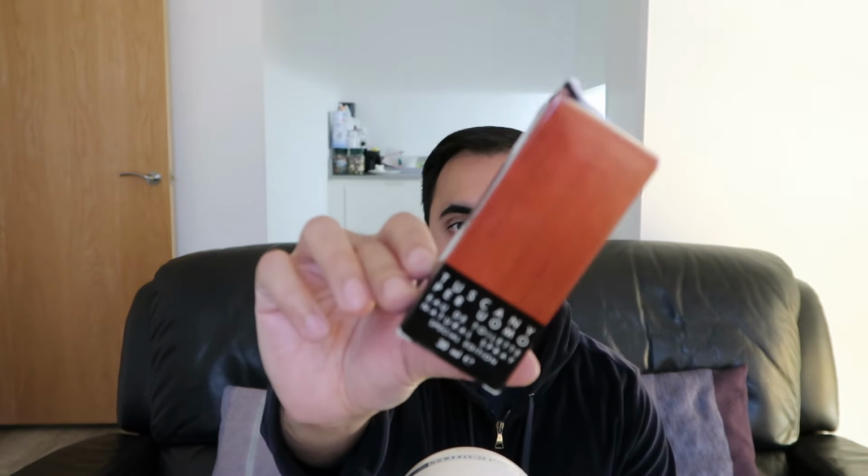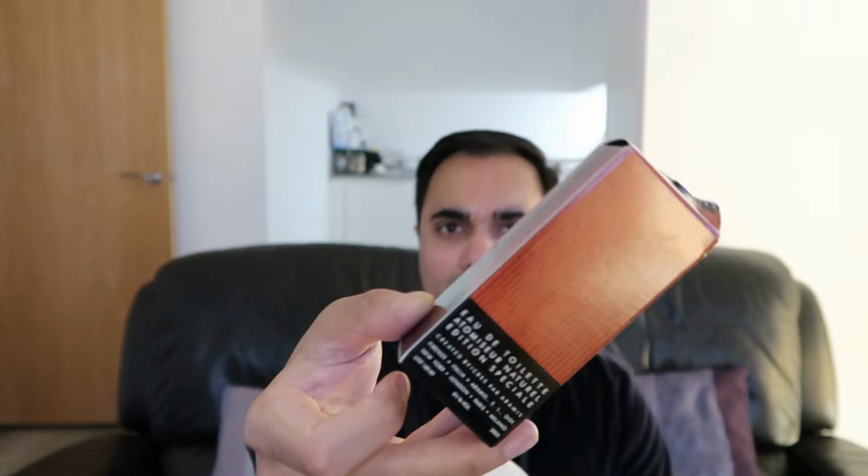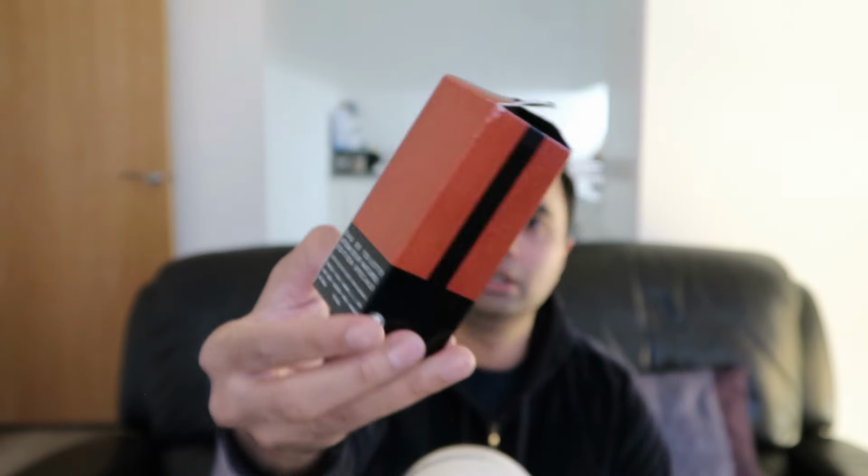Right, a couple of fragrances from Aramis, and the first one to show is one that I did have on my kind of to buy list. It wasn't high up on the list, but I really enjoyed the large decant that I had. And I've got a version here of Tuscany per Uomo, the 30 ml. For some reason, it says special edition or edition spéciale.